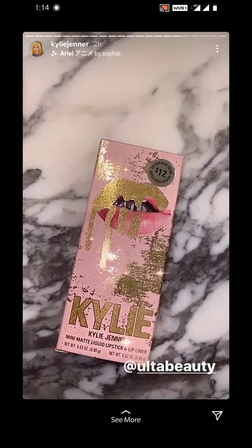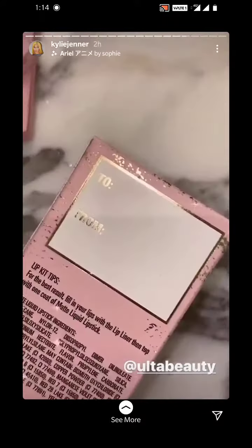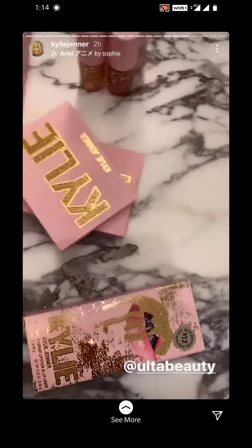And then last, we have a mini matte liquid lip kit. Also, everything is giftable and everything is mini, which I love.